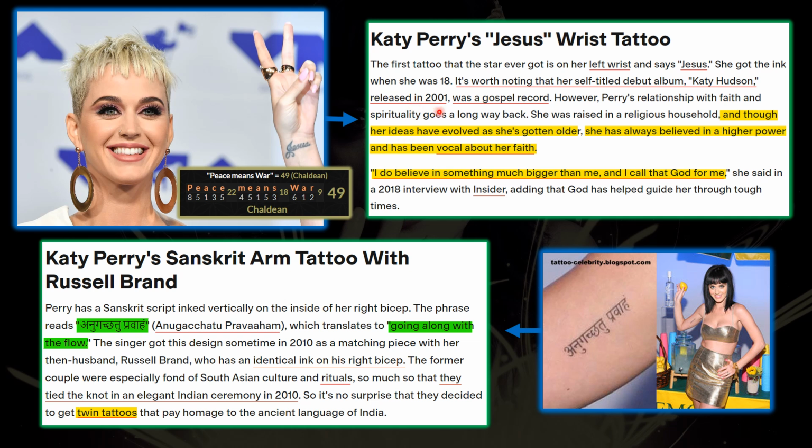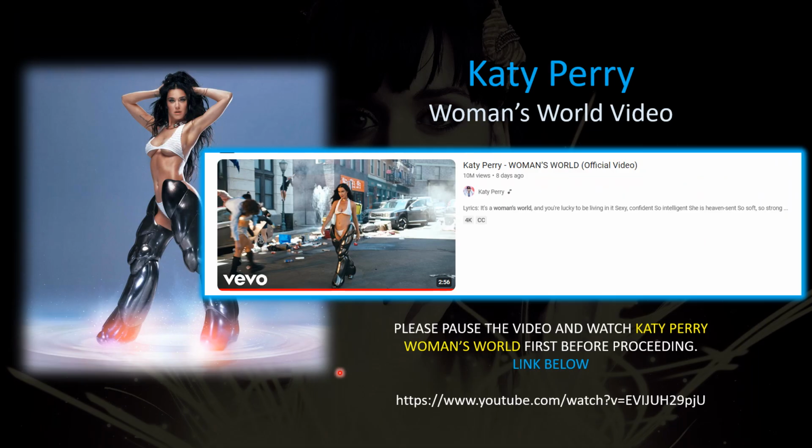And you can see that she's changed. It's almost like she's gone from her alter ego. One was Katie Hudson and the other one's Katy Perry. And we can see that almost with the Slim Shady Eminem thing going on with his videos and music right now. So, all right. I would encourage everyone, we're going to start breaking down Katy Perry's newest video.